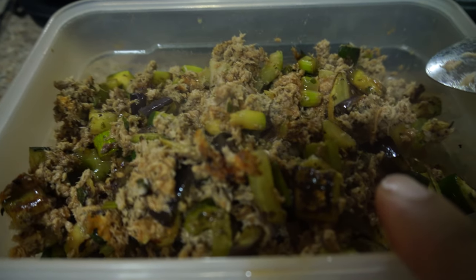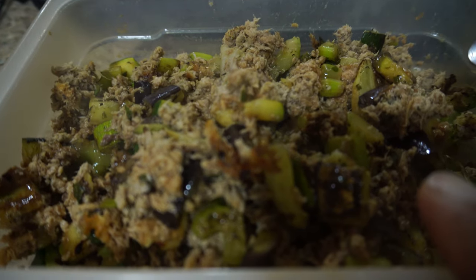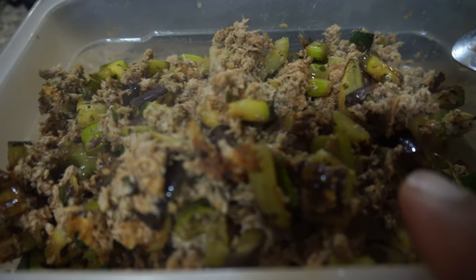Okay, so next meal almost looks the same because it exactly is the same thing. Eggplant, zucchini, celery, and 2 cans of tuna with a bit of watered down ketchup through it. Black pepper.